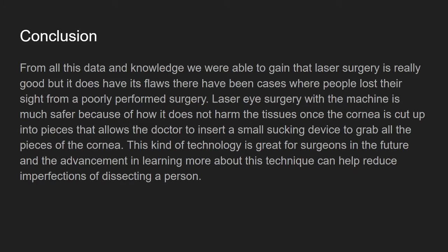Conclusion. From all this data and knowledge, we were able to gain that laser surgery is really good, but it does have its flaws. There have been cases where people lost their sight from a poorly performed surgery. Eye surgery with the machine is much safer because of how it does not harm the tissue once the cornea is cut up into pieces. That allows the doctor to insert a small sucking device to grab all the pieces of the cornea.